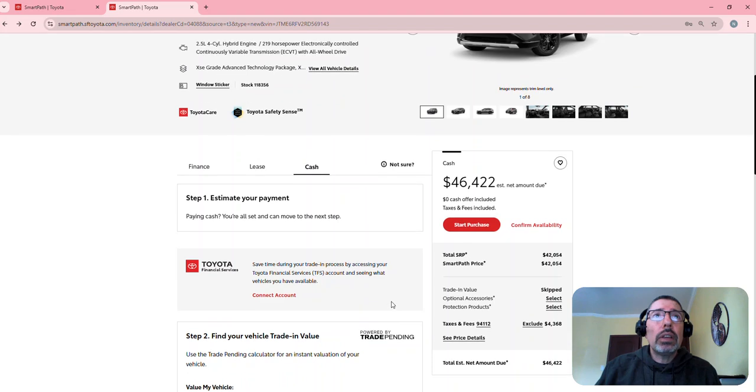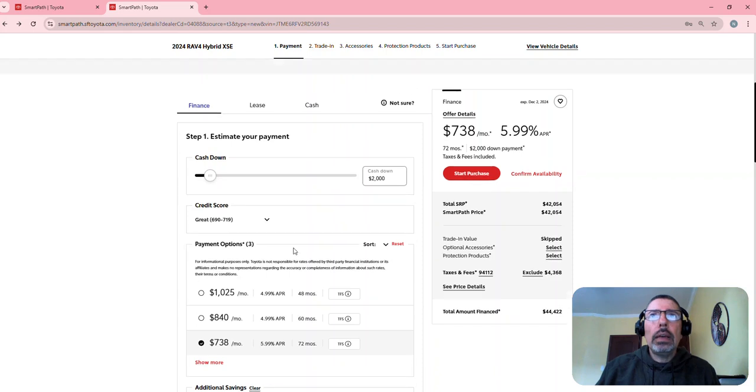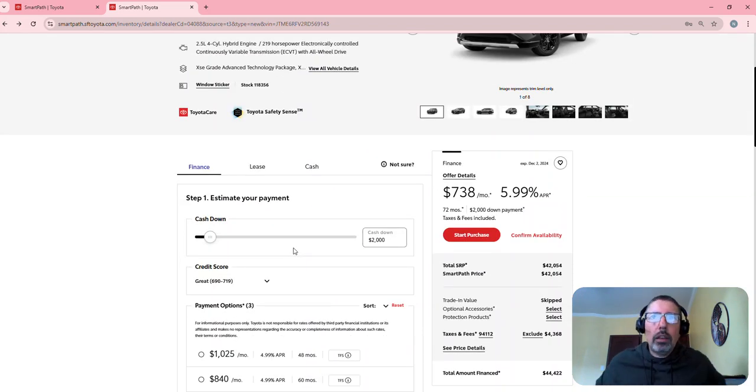So as you can see, there's tons of information I can get. I can kind of finalize it. And then here's another great thing about this that's available to you. You can play with all these numbers and then say, okay, now I'm comfortable. Now I know what's expected. Now I'm ready to go into the dealership and test drive the car.